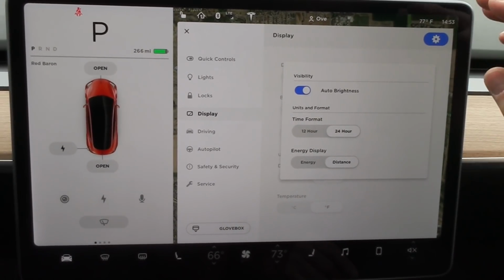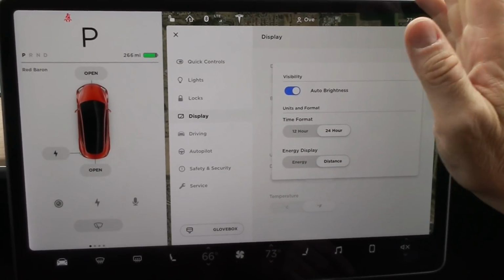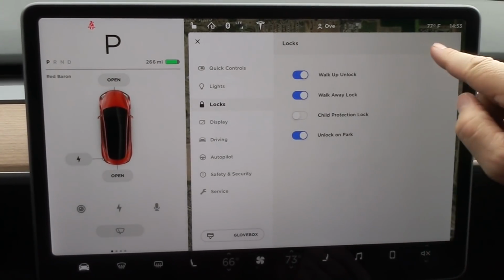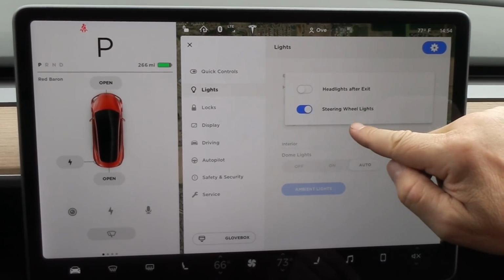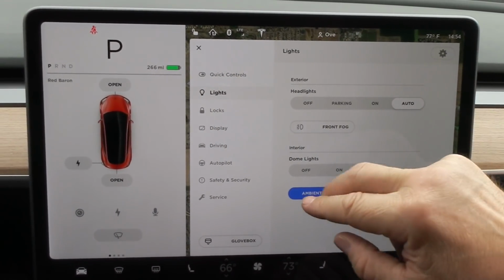So before it was in the Model S, it's been split. There where you have the standard settings and then you have the controls. Here are the controls with the settings. So if you go on locks, there's no settings. If you go on lights, here's some setting. You press on that and there are headlights after exit or steering wheel lights. So there you can have additional settings.